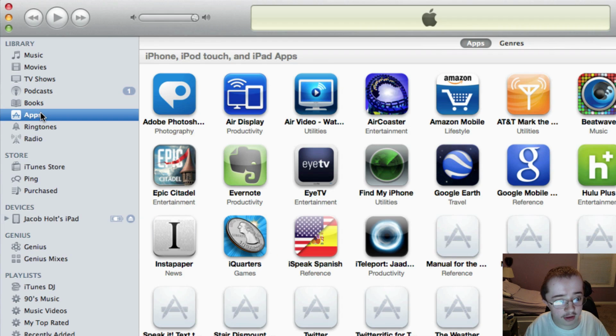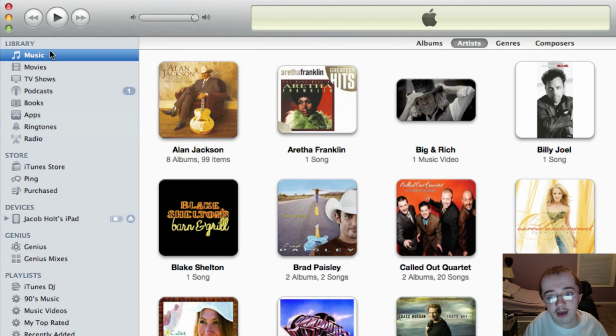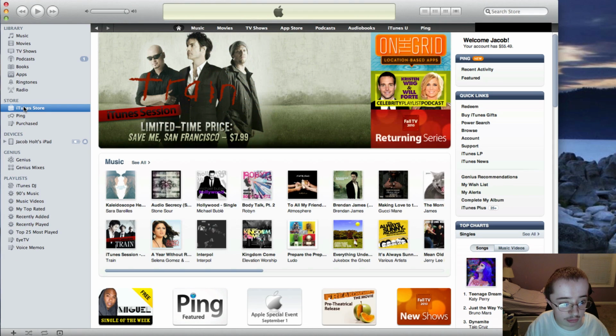You can notice all the colors have been sucked out, and it's a duller UI, kind of iPadified, as you can see by this slider for volume here. Next thing I'm going to show you, the iTunes Store is pretty well the same. In fact, it's exactly the same.